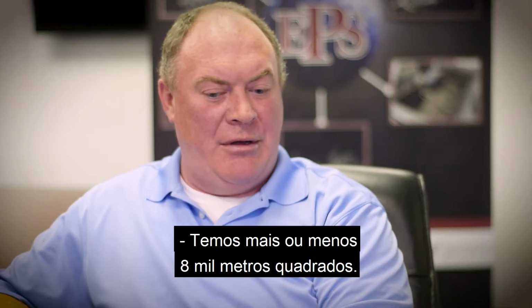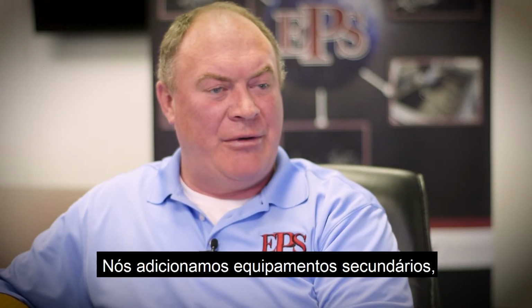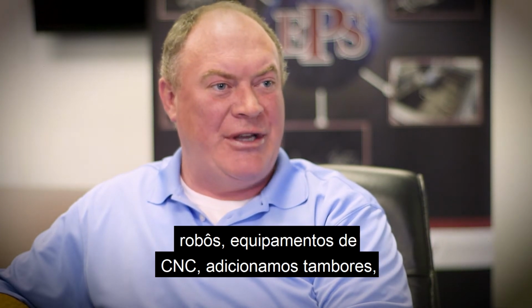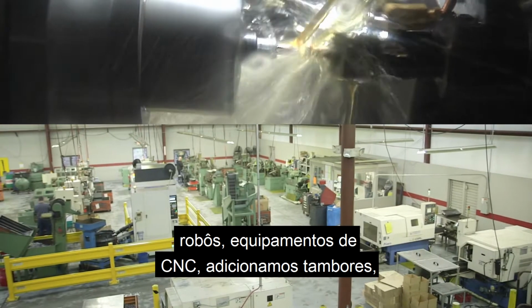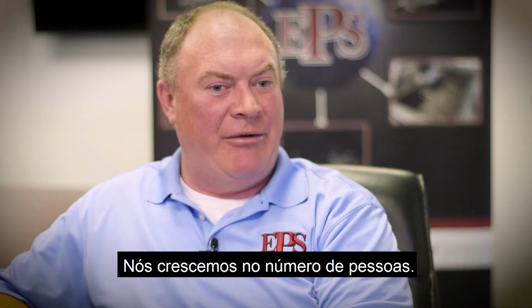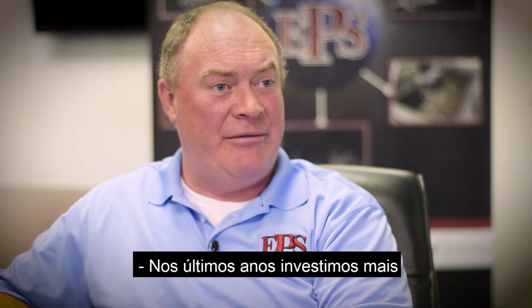So we're about 90,000 square feet total. We've added some secondary equipment, robots, CNC equipment, added some rollers, and added some headers. We've grown in the amount of people we have.